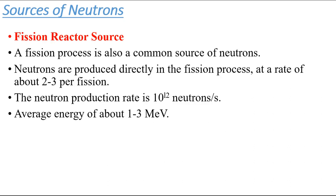Fission reactors are also a common source of neutrons. From the fission reactor we can take a continuous supply of neutrons, because in one reaction we get 2 to 3 neutrons per fission. The production rate is 10 to the power 12 neutrons per second, and the average energy of these neutrons is 1 to 3 mega electron volt. These neutrons from fission reactors can be useful for other experiments, such as neutron diffraction, which is a very important experiment for magnetic materials.